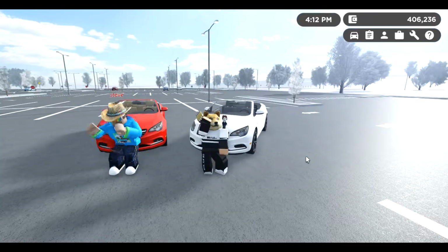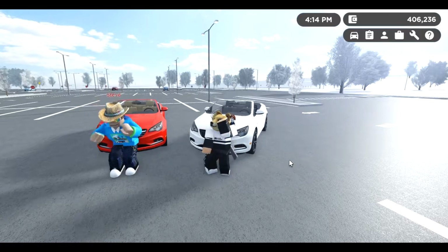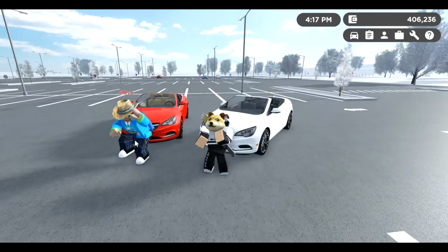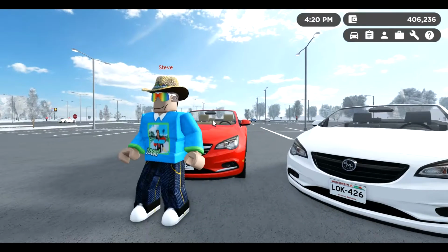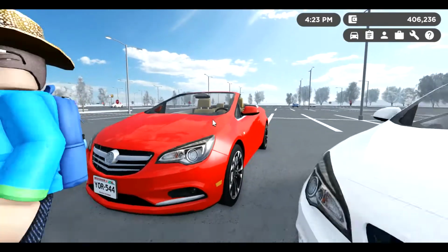Okay guys, for today's episode of Vehicles Greenville, I'm reviewing the 2019 Buick Cascada with Mr. Steve yet again. And this is possibly one of the best looking convertibles in the entire game. Thank you for that wave, Mr. Steve. No problem there.